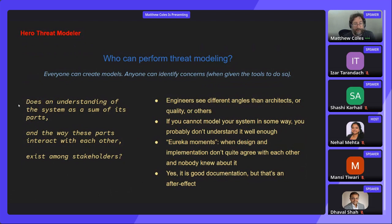Your architect may call out that, we designed it this way, and your engineer may call out, well, yeah, but that didn't work, so we had to implement it a different way. And now you have a conversation that can happen. And remember that threat modeling provides documentation, but that's not its goal. Its goal is to help and drive that conversation. It also provides documentation, which is really key. But most importantly, you don't need a single person. There is no hero threat modeler. Anyone can do this.